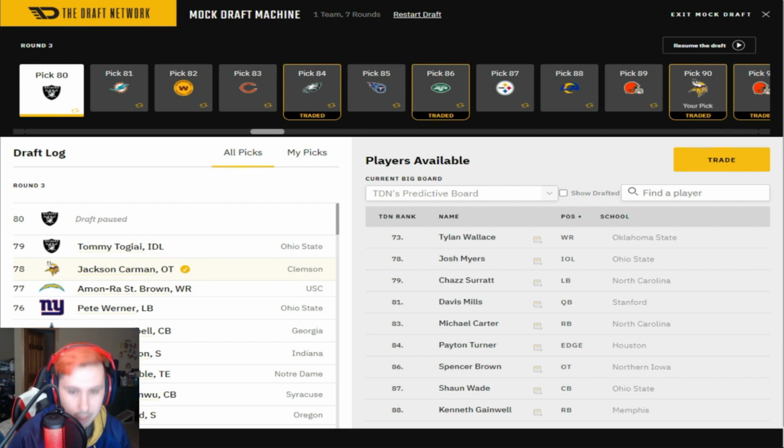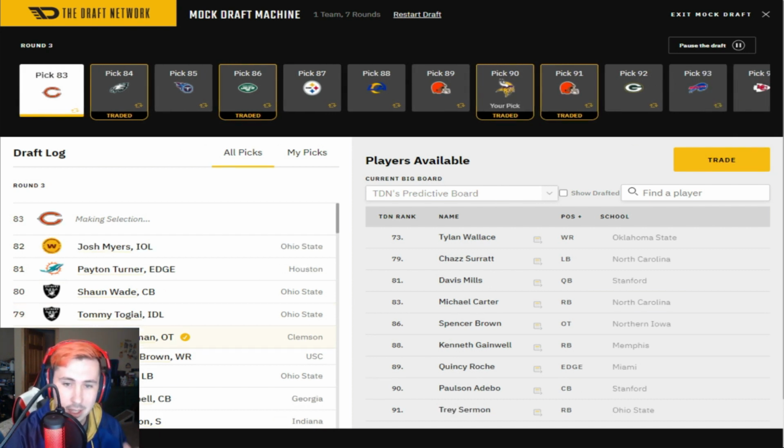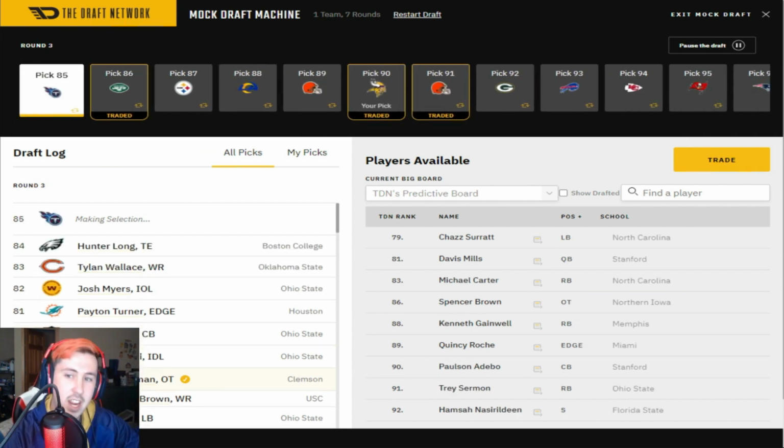Protect Kirk Cousins. Give him time to get it to your playmakers like Adam Thielen, Justin Jefferson, Dalvin Cook, Irv Smith Jr. There are so many weapons, but you need the time to get the ball to them, which has always been the Vikings' biggest weakness. So this is my attempt to try to fix that problem.